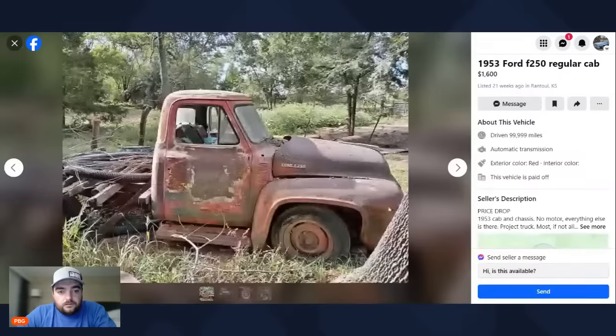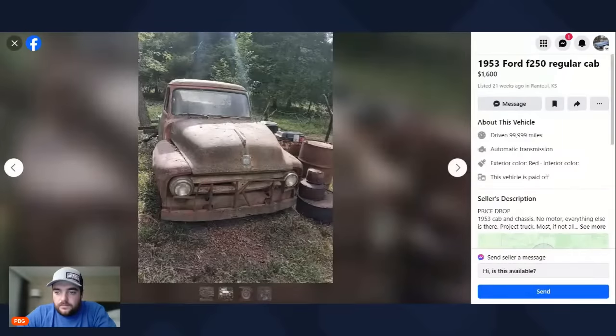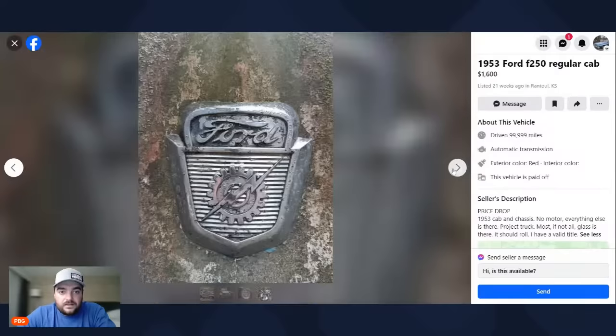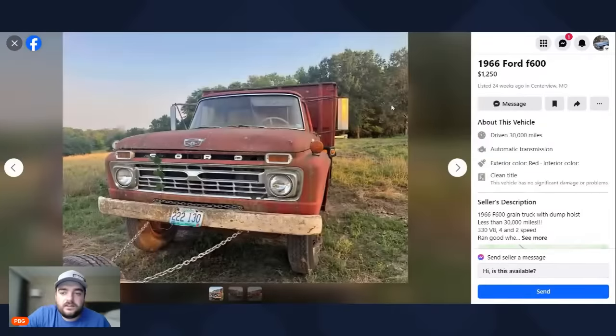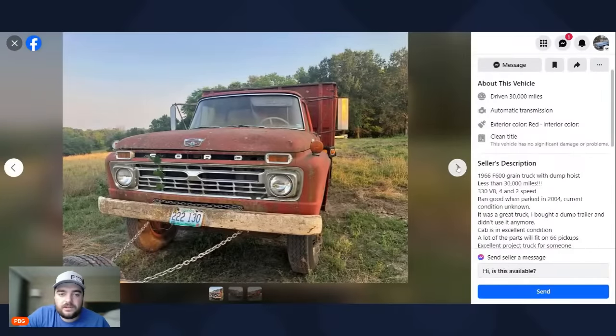That would look pretty cool on a C4 Corvette chassis, just saying. Has a clear title. Ship me. I mean, that's too much to spend on just a cab, but he's had it listed for 21 weeks. It's probably pretty negotiable. Old grain truck. 1200 bucks. Ran when parked. Boy, that'd be fun to play with too.